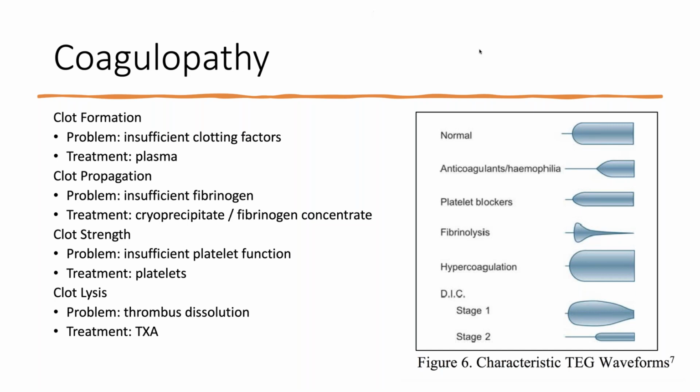A problem with clot formation, meaning it takes too long to start forming the clot, usually means there are insufficient clotting factors. We treat that by giving the patient plasma, because plasma has the highest concentration of clotting factors. If the problem is clot propagation, meaning it starts to form the clot at an appropriate time but then forms it very slowly, that's usually an indication that the patient has insufficient fibrinogen, which is one of the clotting factors. We treat low fibrinogen with either a medication called fibrinogen concentrate or a blood product called cryoprecipitate, which is also something we get from our blood bank.